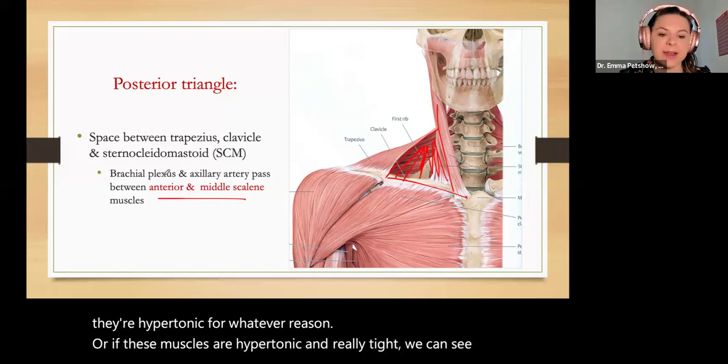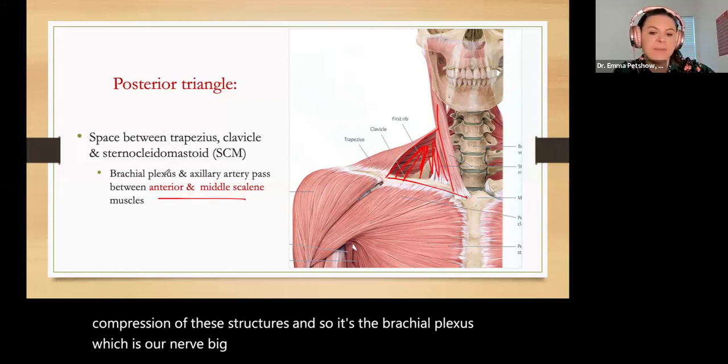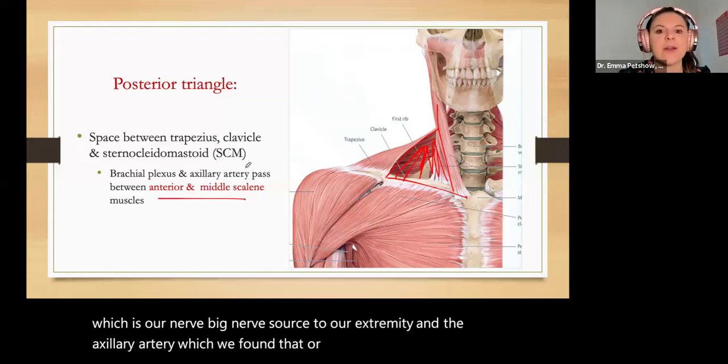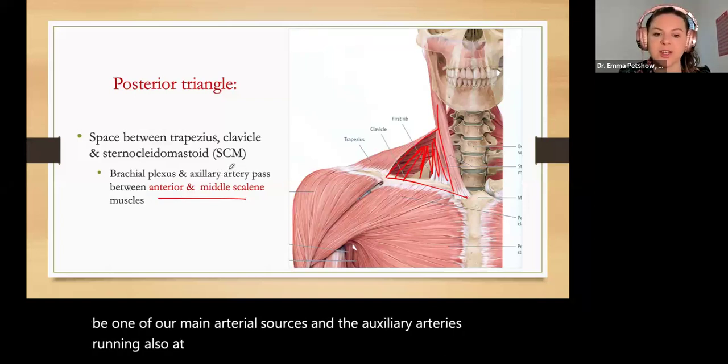And so it's the brachial plexus, which is our big nerve source to our upper extremity, and the axillary artery, which we will find is going to be one of our main arterial sources. And then the axillary artery is running also with the axillary vein, which is our venous structure.